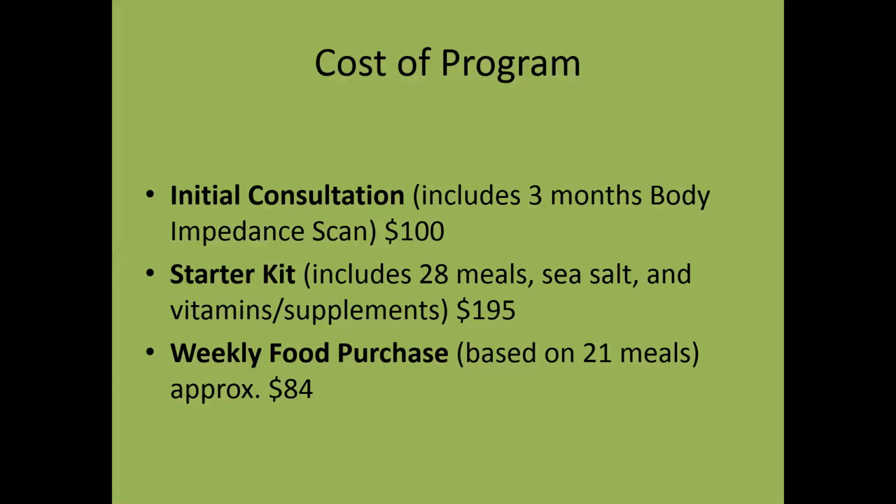So the starter kit includes 28 meals, the sea salt that you'll do to help with some of your minerals, the vitamins, and also the supplements. So that starter kit is $195. There's also a shaker bottle in there that we didn't list. So the initial consult is $100. The starter kit, the product that you're going to purchase, is $195 for that first week.